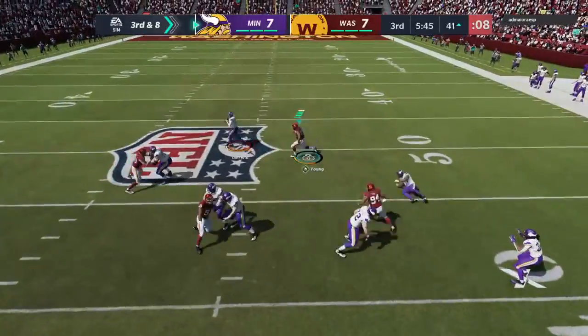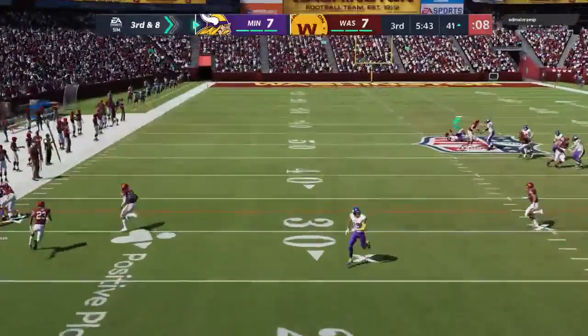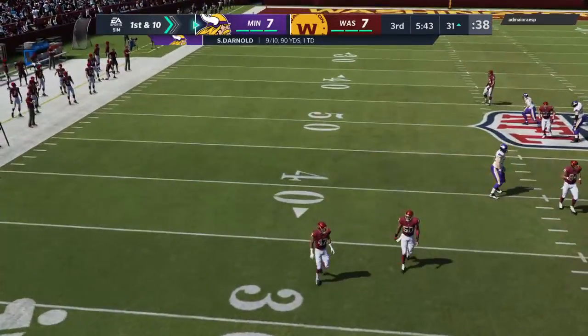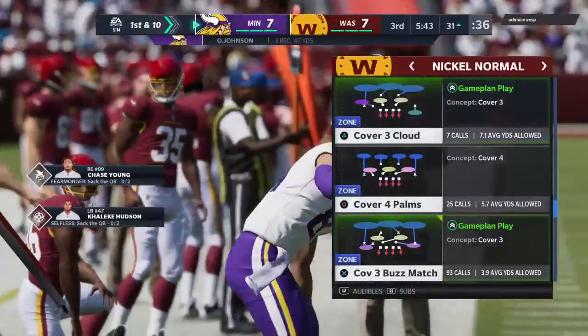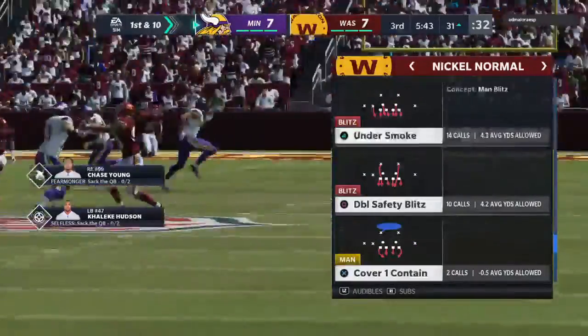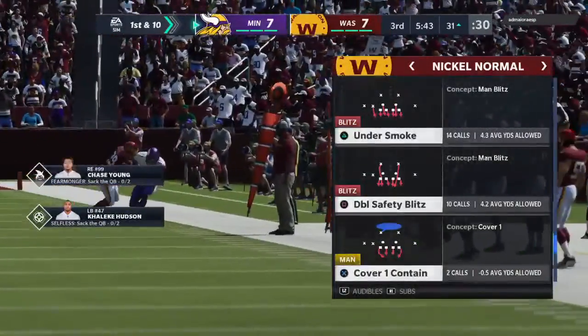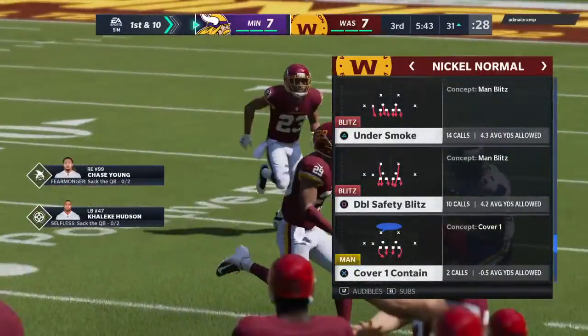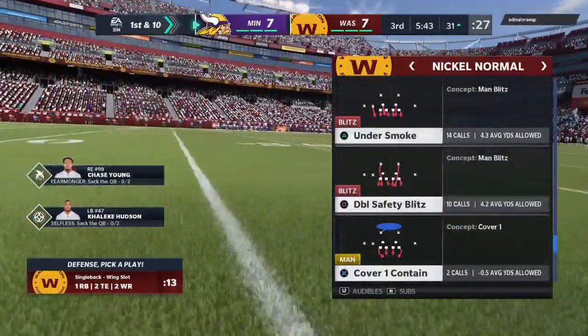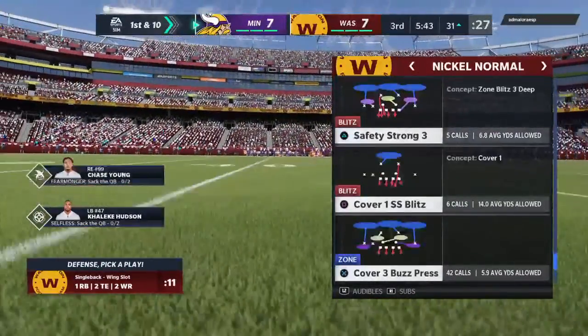A shotgun snap for Darnold. This is Johnson. He's got it. And he'll be out just a yard or two shy of the 30. 10 yards, and it's good for a Viking first down. Well, remember, they tried to give him the ball and let him run on the last play, but I think the light bulb went off in their play caller's mind, and this time they get it to him the more conventional way, and it's much more successful as well.